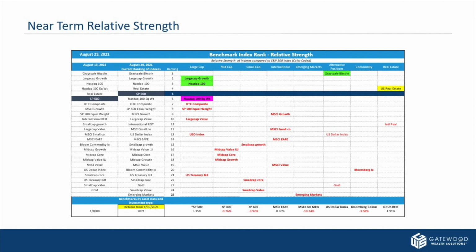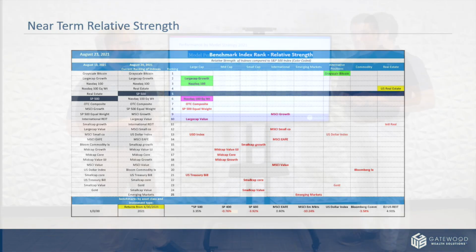U.S. real estate is also above the S&P 500. So if you're looking for yield, and you want something that can offset some inflation, possibly, historically it's done well, that may be a spot that you want to emphasize. Lower some of your fixed income exposure, move that exposure to real estate. Don't worry about the commodities so much in your portfolio.